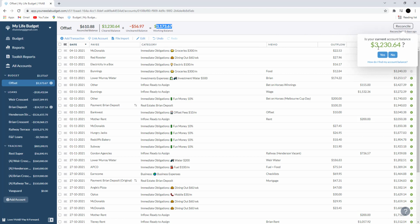Actually, it says I need to look at my current account balance. That's more suited. So okay, $3,230.64. I'm having a look at mine, and I am at $3,240.33. Okay, so mine is out, and I'm going to have a quick look at why.